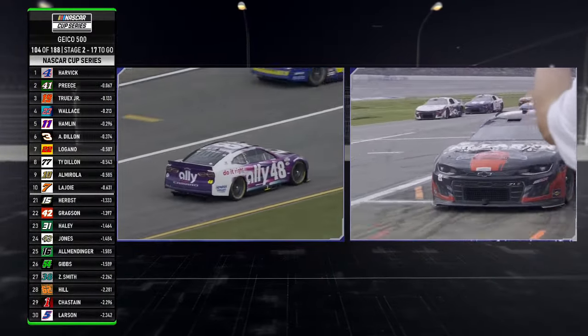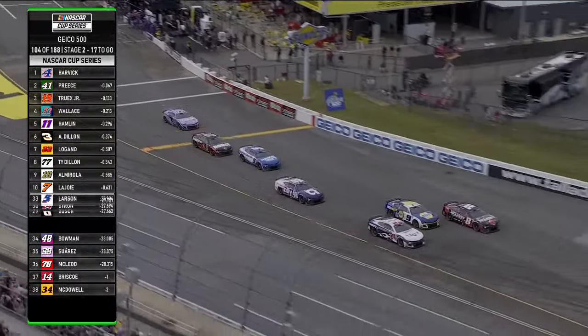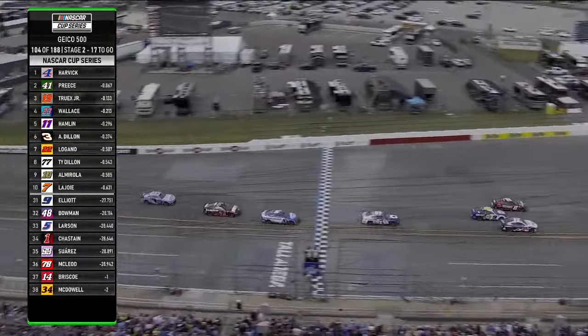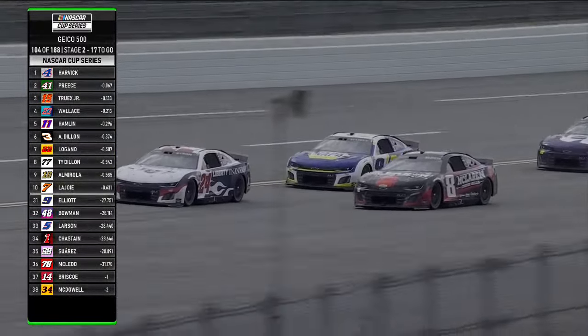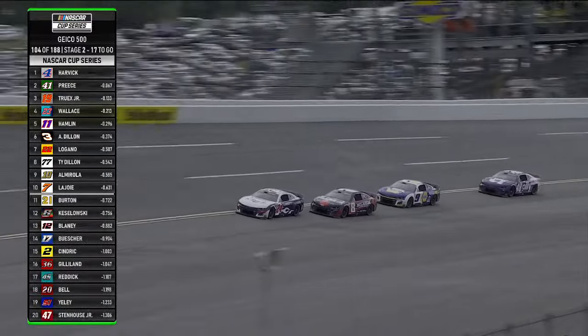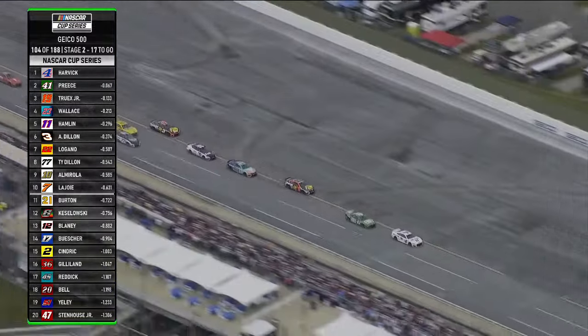A lot of takers here. You see Alex Bowman on pit road and Kyle Busch. Quick stop for him as Chase Elliott makes his way down as well. Well, they all come off in a pretty tight group. That will be to their advantage getting back up to speed. Let's see who peels off this time with 16 to go in the stage.